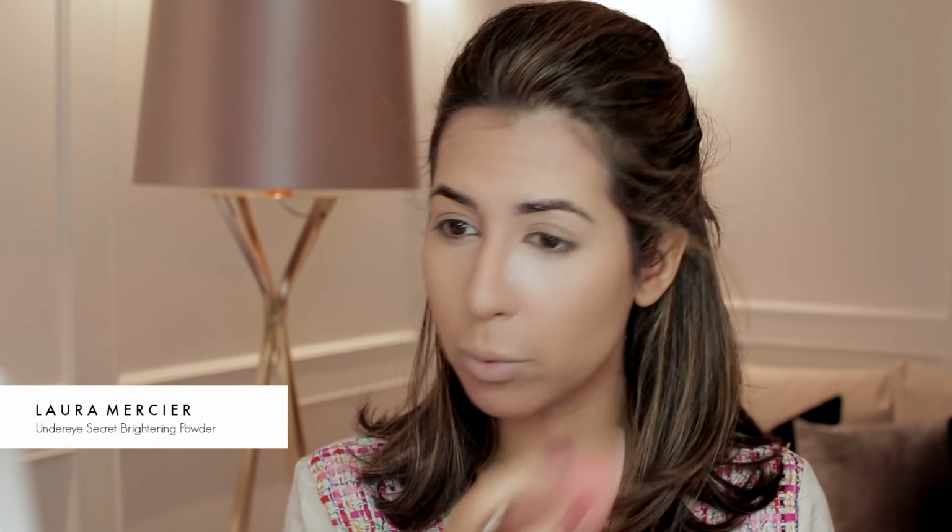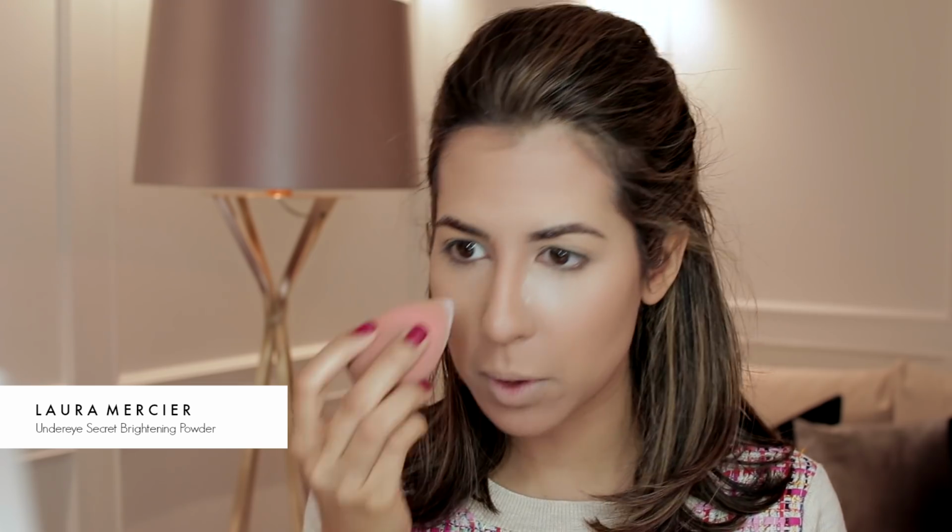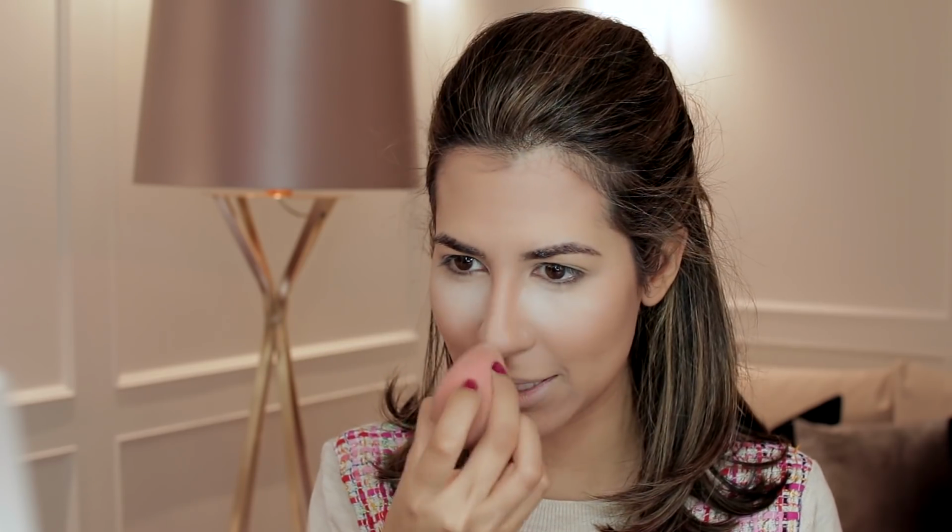Moving now into setting powders, I have a few because I use a few. The first one is my Laura Mercier Secret Under Eye Powder, which is super, super brightening. I still love this one. It is so finely milled. I tried the Becca one and it was nice, but I found that it was too thin. The Laura Mercier was just easier to use if you wanted to bake a little bit.